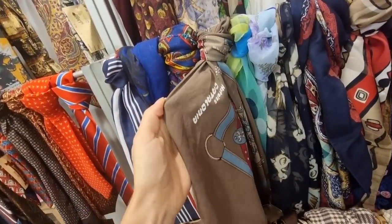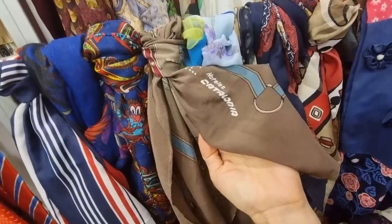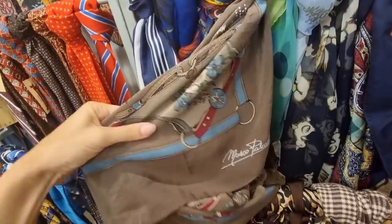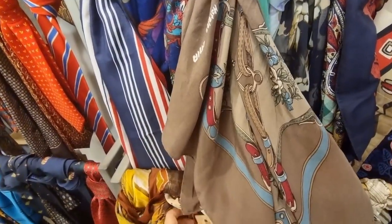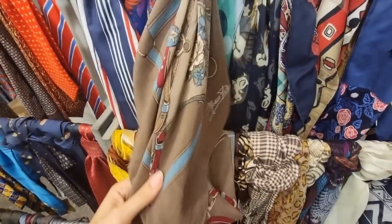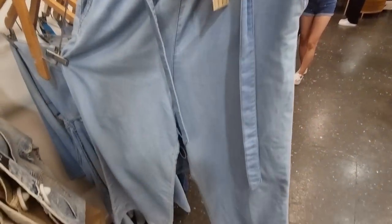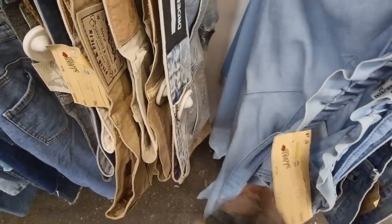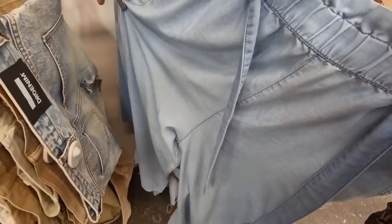I spotted this silk scarf. Here you can read Hotels Catalonia, so it's a Spanish one, and it's also signed Marco Pascali. The discounted price should be €3.20. Last minute find, these denim wide leg trousers, discounted to €5.40. Basic, comfortable, perfect.